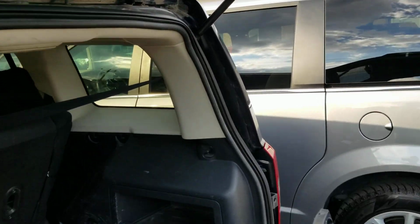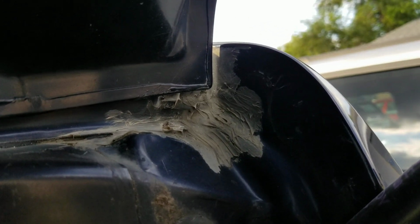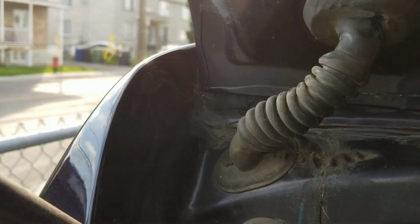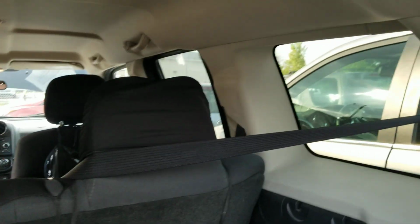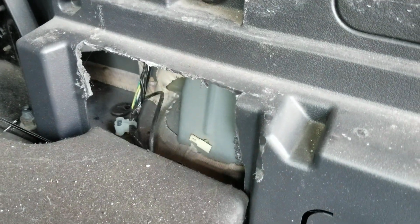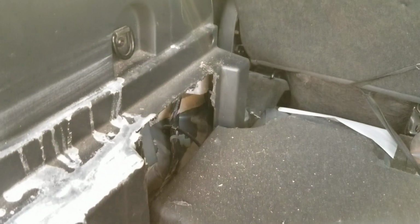On the tailgate there is also some rust, but not major, so it's still possible to do some kind of repair. Here there is a compound, probably there was water infiltration, some problem here, and they used a compound to seal. Here is original, only to compare. In the trunk, the spare tire is original, 2010, never used, but there is a cut on the plastic panel, on this side and the other side.